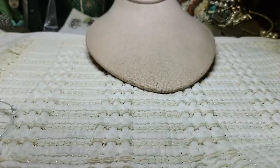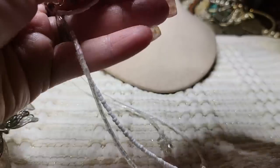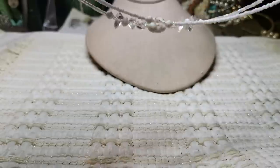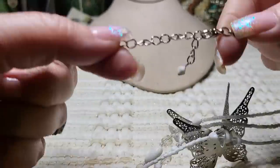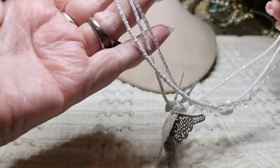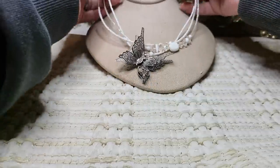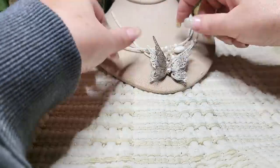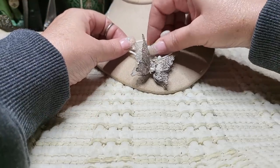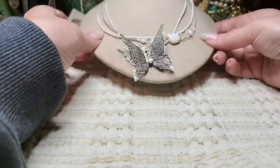Okay, and then I'm trying to get this one out. It has a butterfly on it. Lobster claw clasp. It has sea beads. Some of them are plastic. Some of them are glass. And then these are definitely acrylic, the rest of them. And it has a butterfly with rhinestones on it.